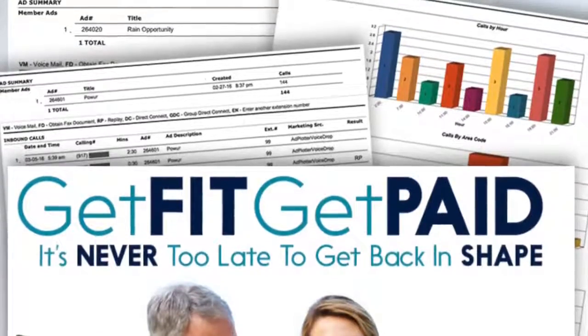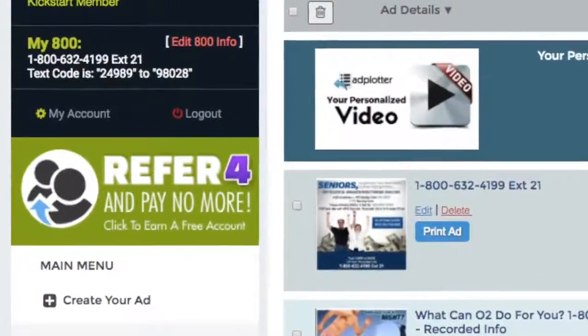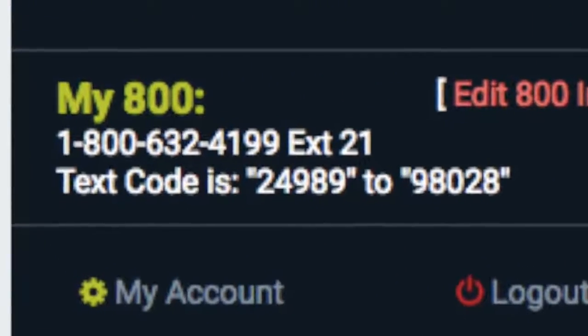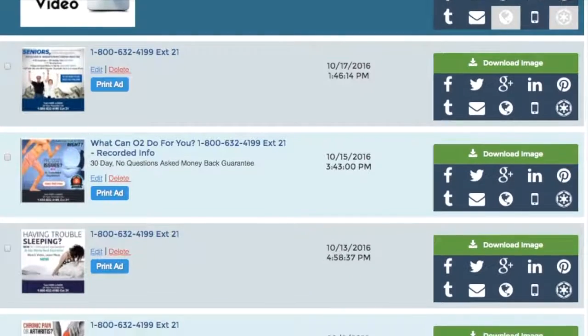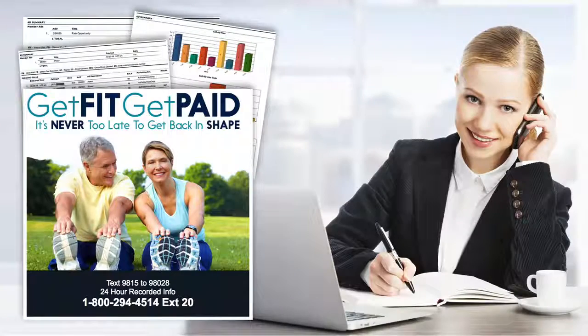When you register for our system, you're assigned an 800 number with a unique extension featuring a recorded audio ad along with your own text for info code. Your number is then featured on dozens of pre-made ads that you can market with a push of a button. Now I'm going to demonstrate the power of this technology. Let's start with how the 800 number, the extension, and the text for info code work.